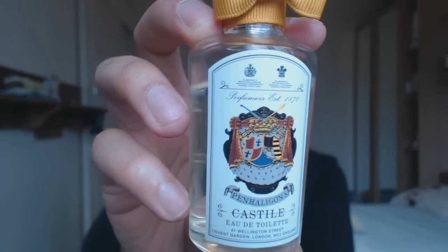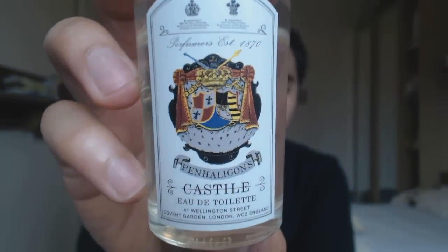This is from Penhaligon's, and this is Castile. A little bow tie there. So this utilizes all the different oils you get from a bitter orange tree. You've got your neroli, your orange blossom, petitgrain as well, and slightly woody and musky in the dry down. This is a very uplifting, very fresh scent, a citrus soapy scent, not really that soapy, but one of the best citrus fragrances I've come across. I definitely think it's worth checking out.